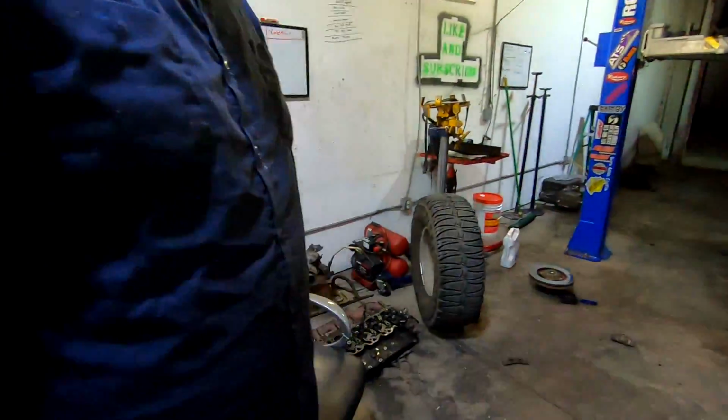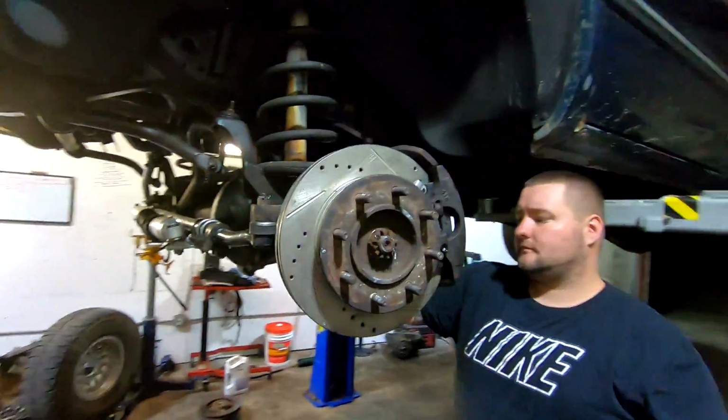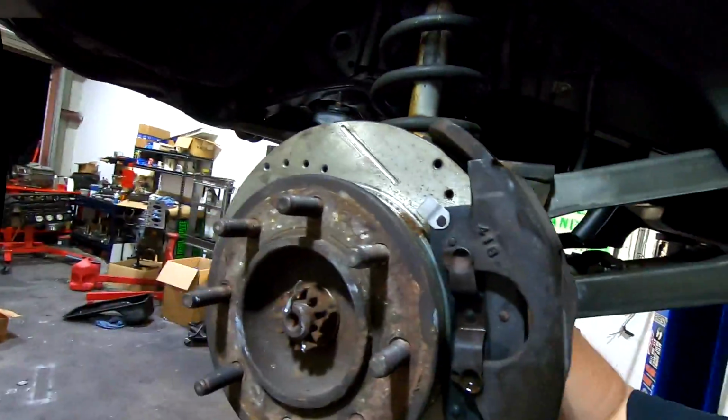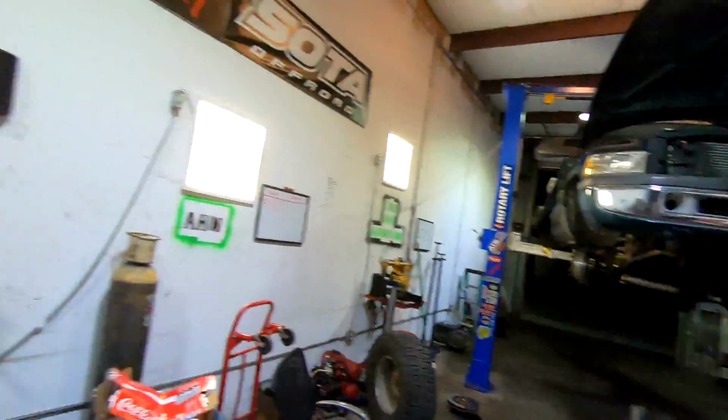All right, Michael Jackson, can you see your hands? So we got the rotors swapped, got the other used caliper. Yeah, that's the new used caliper that's in a lot better shape. Hopefully the brakes work better now. So they got the front end done. They're gonna get the exhaust put on it in just a minute.